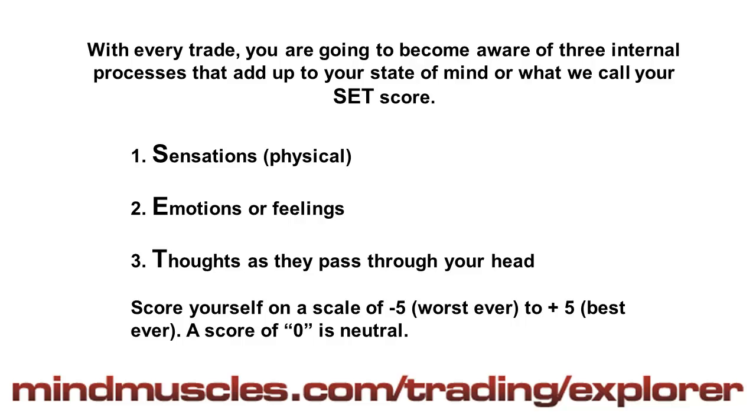So what you want to do is score yourself on a scale of -5, which is the worst ever, to +5, which is the best ever. A score of 0 is neutral. Please, just be curious about the results. Do not try to change anything just yet. Be a neutral observer and watch with curiosity as patterns emerge.